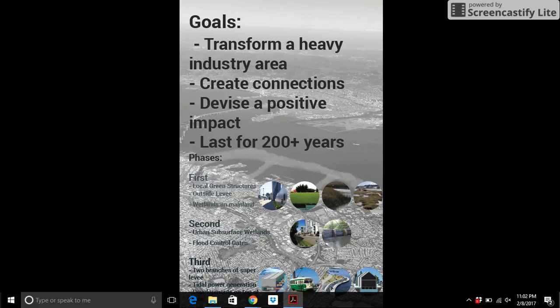All while hoping to achieve a positive impact on this community, on its health, its water availability, and its overall safety from the inland and coastal flooding that is occurring, while also hoping to have a positive impact not only on this community, but also on the ecology and other communities of the surrounding area. Overall, we hope that these interventions will last not for 10 years, not for 50 years, but for 200 or more years.